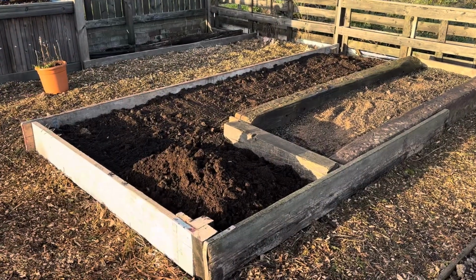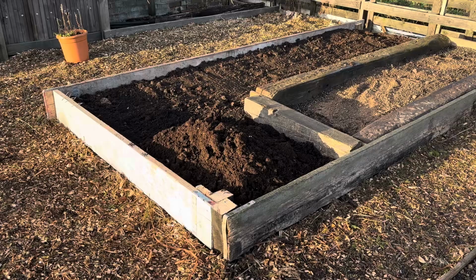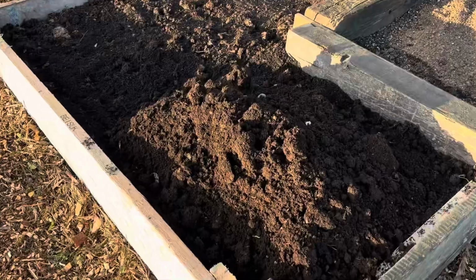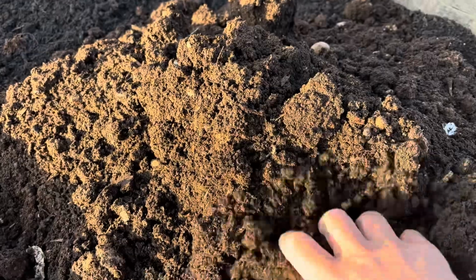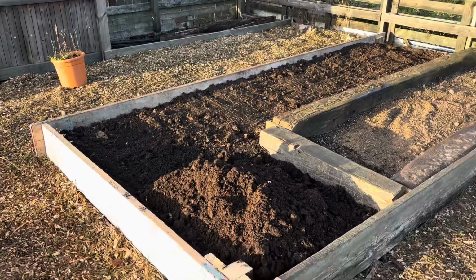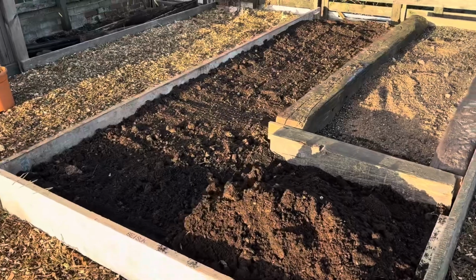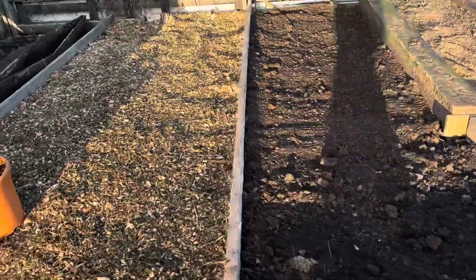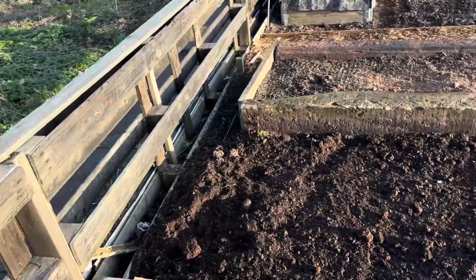So there we go, managed to finish that bed. As I say, it just needs filling up, and this compost is absolutely, look at that, beautiful. So well worth doing. Whoever inherits those compost bays are going to be very lucky folk. Yeah, so as you can see, that is finished now, and there's plenty of room there. Plenty of room.